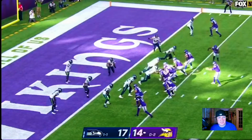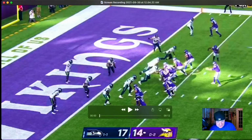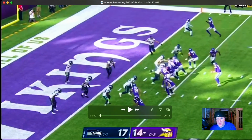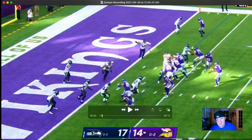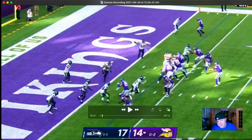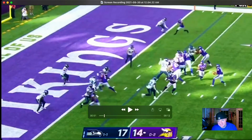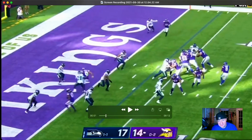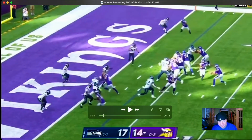Justin Jefferson's at the top of your screen here. We're going to see him do some route running on this play. We're going to see him do some nasty things. So here's coming off the line. Little foot fire. Little hop. Little Bambi action. Like a little gallop there. And then here, plants off the step. Cuts in. Cuts directly in. Not much drift. A good cut. DB's trying to stay with him.